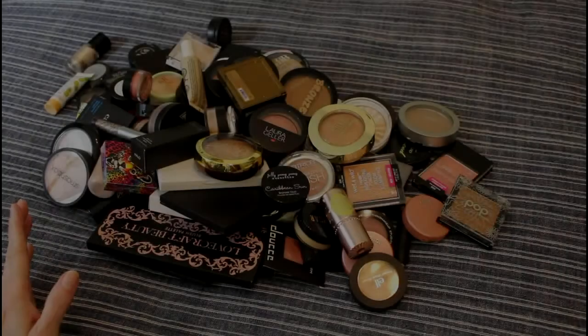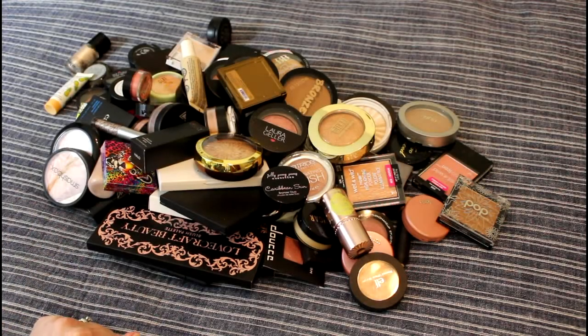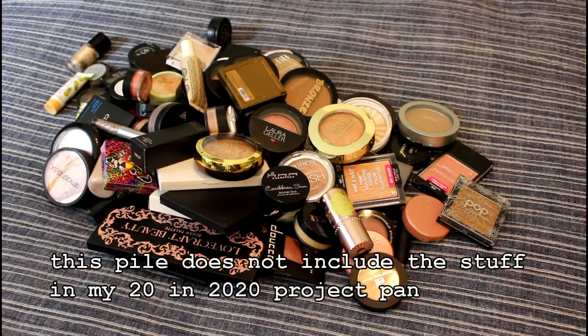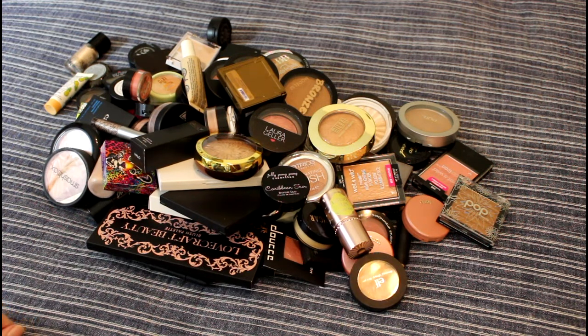I am going to put together a box for Project Beauty Share of anything that my daughter doesn't want that I declutter. There are a few things that she might want when I declutter, but anything that she doesn't want will go to Project Beauty Share.